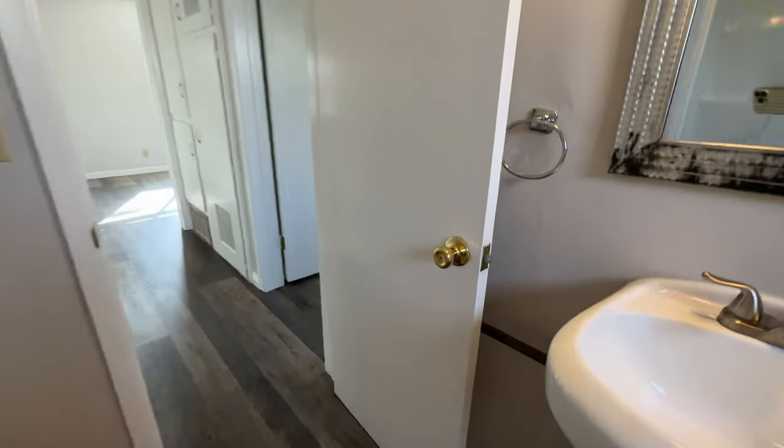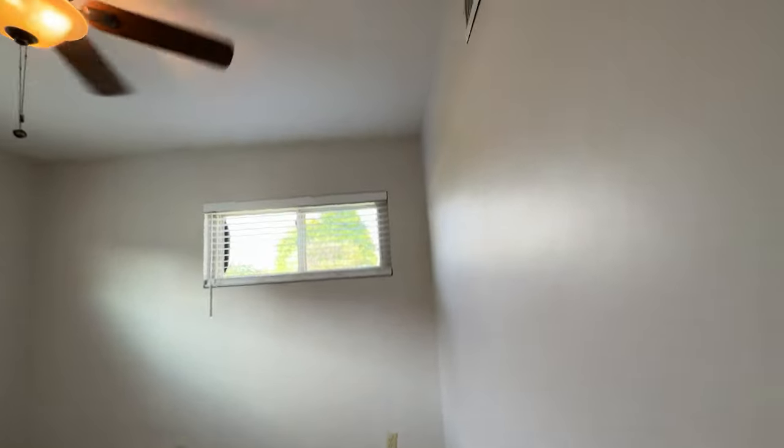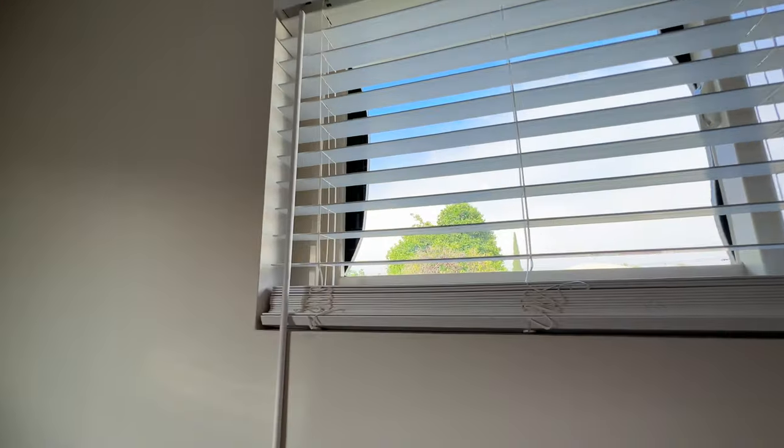I'm also going to change the doorknobs because the doorknobs don't match. See how this one is different? But yeah, here is the other bedroom. And this is actually glued right here. I want to change out the windows.